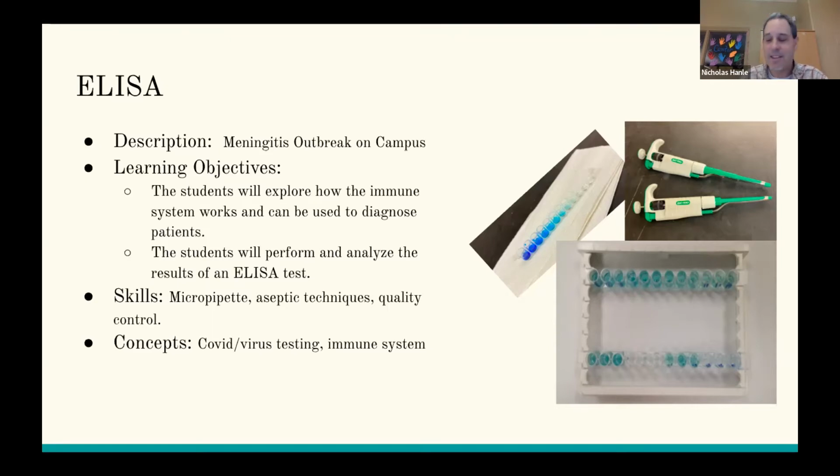Let me make sure I'm getting everything here. The real-world stuff is really where we want to tie in. Like I said, I have to compete for students with other programs, and when they see us bringing out the fancy equipment that they haven't seen in any of their classrooms, that's kind of a positive. So when we have students coming to visit, we normally have some of this stuff set out so they can see it and start asking questions about it. So ELISA is one of the ways we do it.